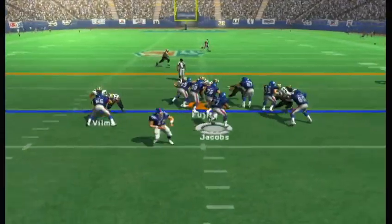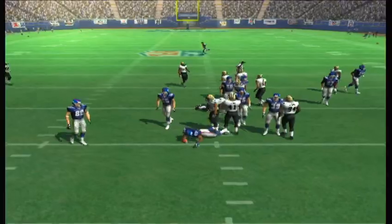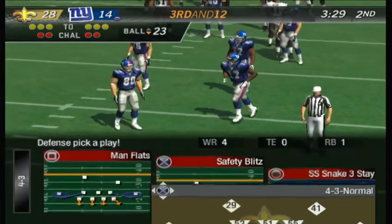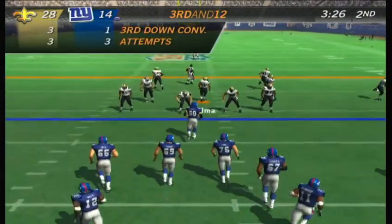Williams comes out in a 4-3. Give it to the halfback. Vilma stops the play in the backfield. They wanted to pound it through the middle, but they got pounded for a loss. I'll tell you, that was a perfect time for these guys to call a blitz. They got in there, filled the gap, and brought down the back for a loss.